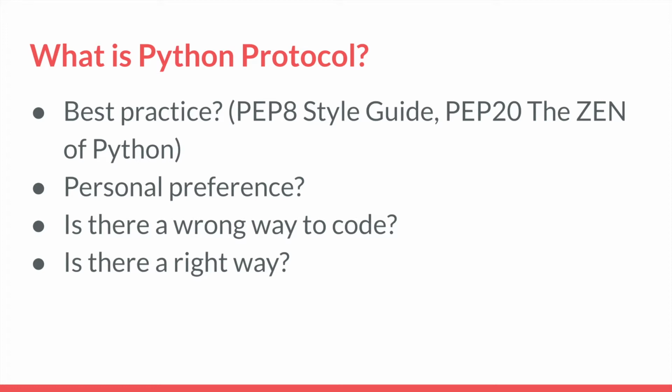Another point is, should you be opinionated on this? Is there any allowance for personal preference when you code? Is there even a right or wrong way to code? So long as it runs as expected and there are tests, do you value efficiency over aesthetics and readability? There are so many questions, and I'm fairly sure we could discuss this until Python becomes legacy.